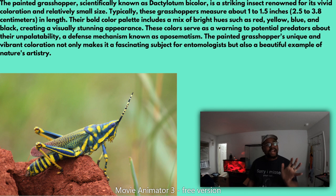All right, so the painted grasshopper can grow to no more than half an inch, so they don't get too big. Their coloration can vary from red, yellow, even blue, to even black, which makes them very beautifully colored grasshoppers. That only makes it feel like they've actually been painted on by nature, which makes them extra stunning. But that bright coloration does serve as a warning for predators, saying, like, I might not be good to eat, stay away from me. So that's a very good adaptation. If you want to learn more, here you go.